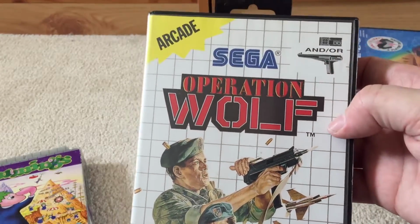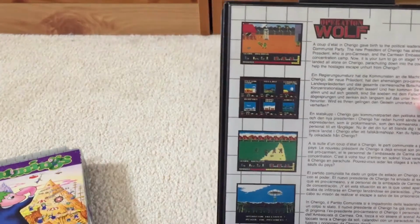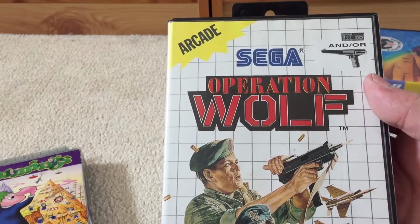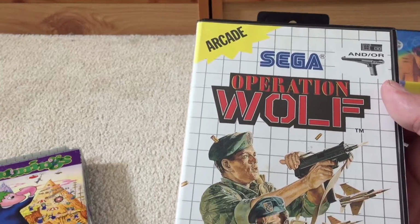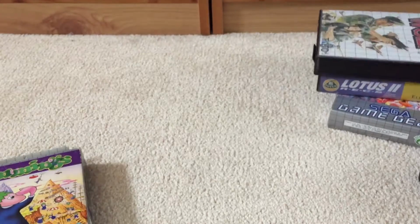Now, I've got the light phaser, but I don't have a CRT television set, which means, of course, I can't play this because modern day plasmas, LCDs, LED televisions don't work with these light gun games. So, unfortunately, I can't play this unless I pick up a CRT. I may do one day because there's some other shoot 'em up games like Point Blank and Time Crisis and Virtua Cop that I might pick up because they're good fun as well. Maybe, who knows? Depends really, doesn't it?